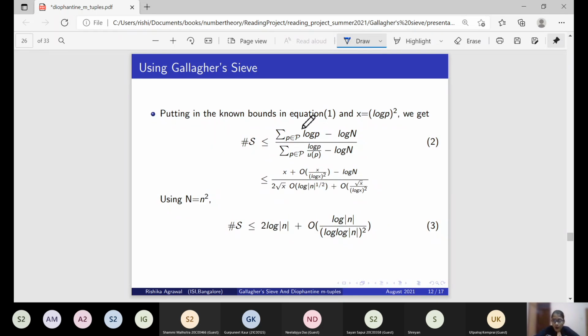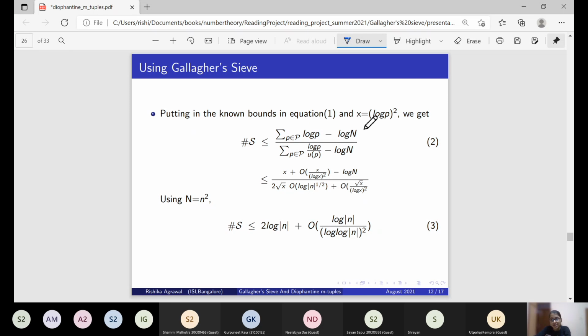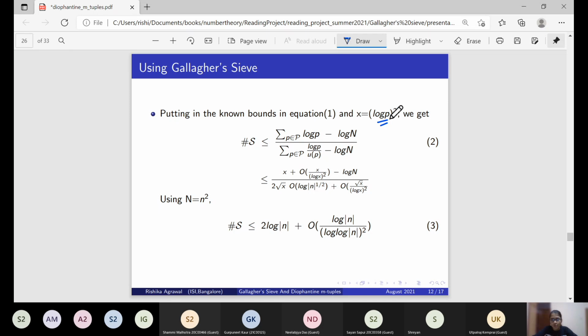Now, putting the known bounds into equation 1, the equation that we derived in the previous slide, in P we have considered the primes less than x. Generally we give this x some value that is related to n, because we want to keep our number of variables low. We don't want to keep it n itself because we want to tackle fewer primes so that our bounds become better. So here we are considering x to be (log n) squared.